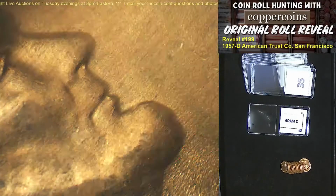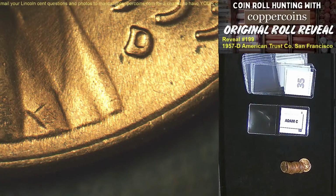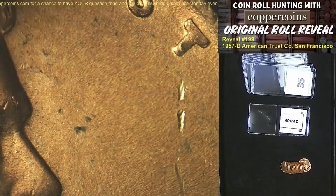And coin number 34 looks just like this. Looks like I might have a split lower serif again. Maybe. Might have, maybe.